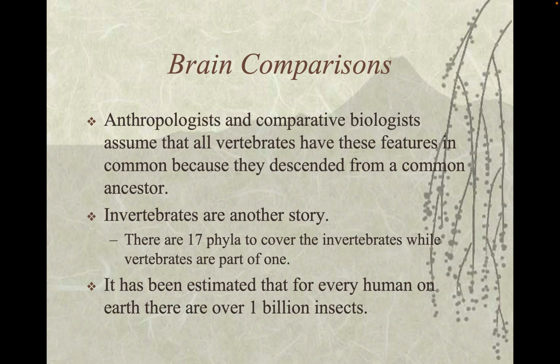Invertebrates are another story. There are 17 phyla to cover the invertebrates, while vertebrates are part of one. It has been estimated that for every human on Earth, there are over 1 billion insects.